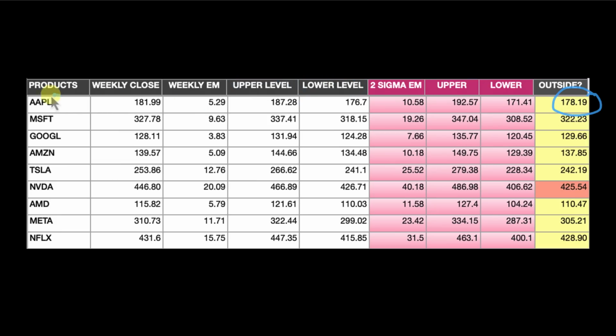So if I look at 178.19 for Apple, the lower level is at 176. Well, 178 is above that, and it's also below 187. So when it's yellow, it's telling us that it's all within the expected moves. You might be looking at this one over here, the red one. That is NVIDIA. So NVIDIA did get cracked a little bit today, but when you look at it, 425.54, and the lower level is 426, it's a $430 product basically, and we're only $1 outside of it.